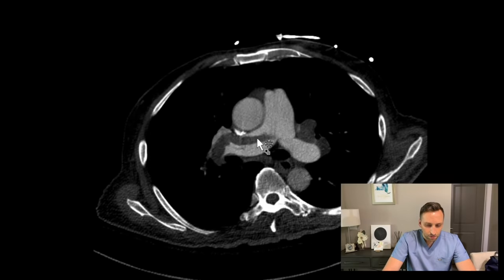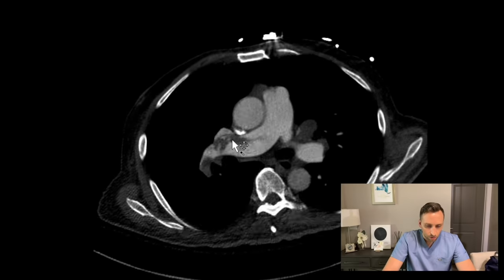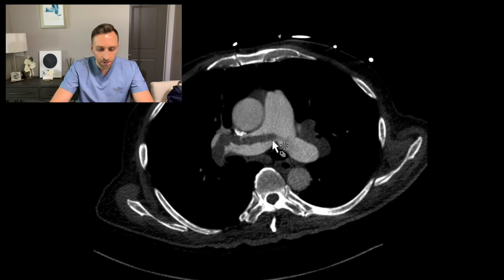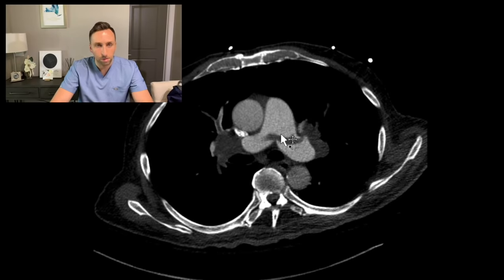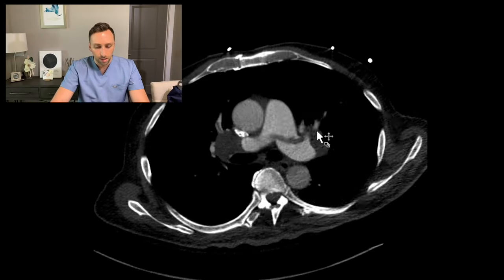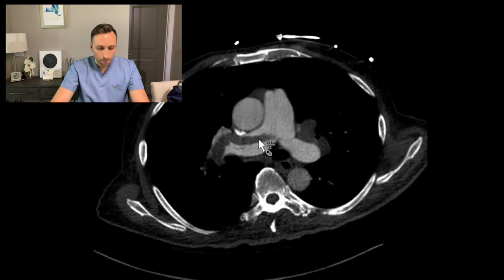And as you can see, this filling defect right here is not supposed to be there. Neither is this one. So all of this dark signal in the pulmonary artery here, this is all thrombus. This is what we call a saddle pulmonary embolus, or saddle pulmonary embolism. It kind of drapes over the main pulmonary artery like this, and can block off blood flow completely to the lungs as well.